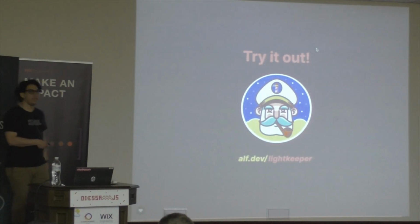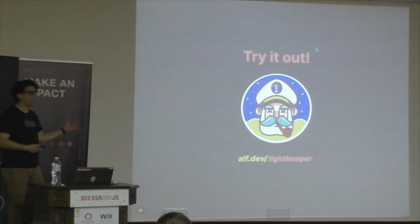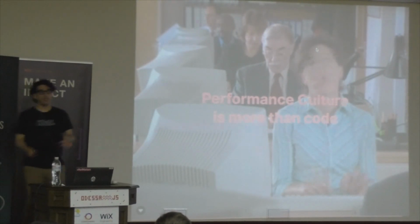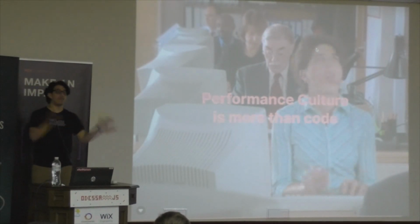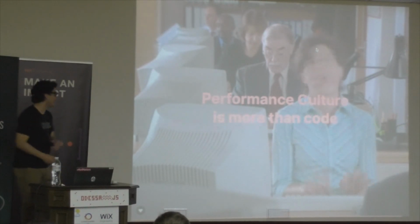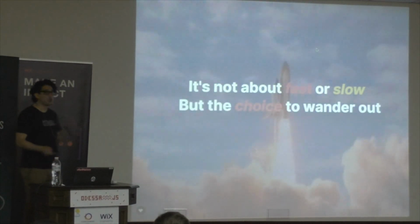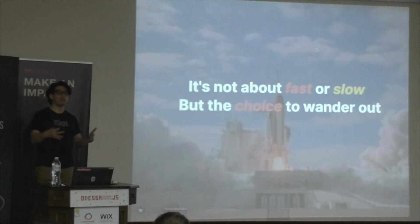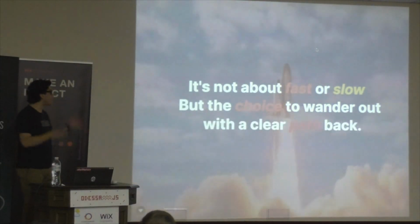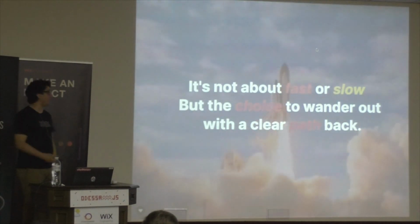And the main reason why I'm building this tool is because I think that performance culture is more than code. You can have the slowest site or the fastest site. That doesn't mean that you have or don't have performance culture. Because it's not about fast or slow, but the choice to wander out and tackle priorities that you might have in your business, but to have that clear path back to where the site should be.